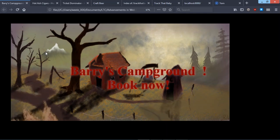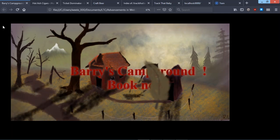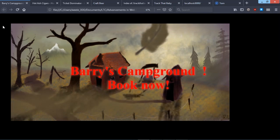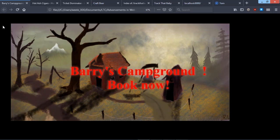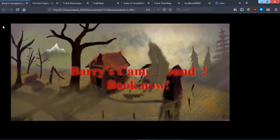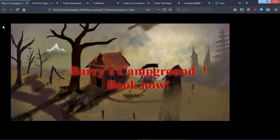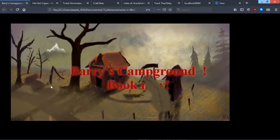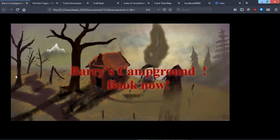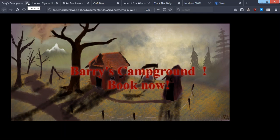I'm really proud of this project. Barry's Campground is a fictional business. We were tasked with creating an animation in the browser to advertise for this business, and I had this painting that I had done a short time before I entered the program at LTC. I was a hobbyist digital painter. I used Procreate on the iPad to do this painting, and I still had the original files with the layers and everything, so I was able to do some pretty interesting things with the layers and the animations. So yeah, I'm really very proud of this. It's kind of a silly little thing.